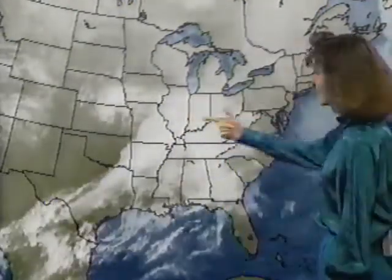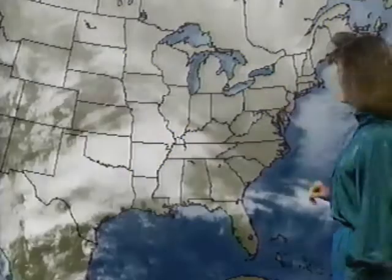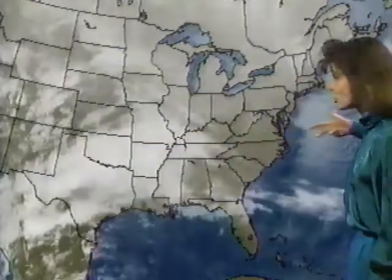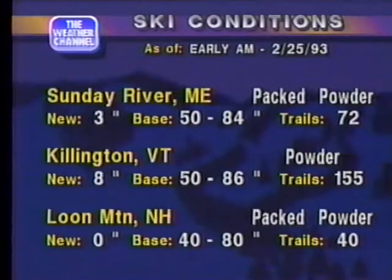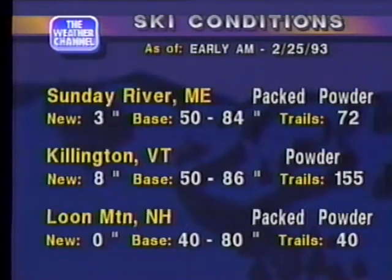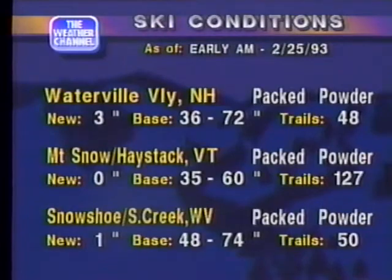Well, early on in the week, we had a low pressure system that was trekking across the northeast, and it did bring some appreciable snowfall throughout the area. We even had some leftover snow yesterday, but now all of that has faded away, and we're watching a big winter storm system that's still revving up across the nation's heartland. That system will be marching towards the east-northeast, and in time it could be spreading some snowfall for southern sections of New England. Now around Sunday River, 3 inches of new snow to report, with 72 trails open for business. More fresh powder too around Killington and around Loon Mountain. And we've also had some snowfall for Waterville Valley and for Snowshoe, West Virginia.